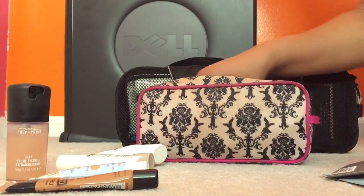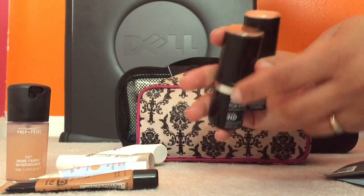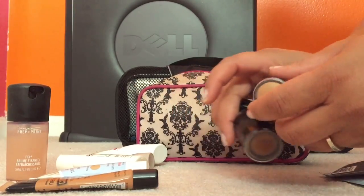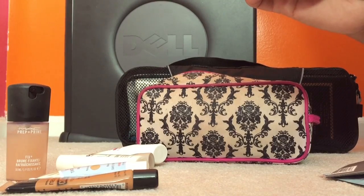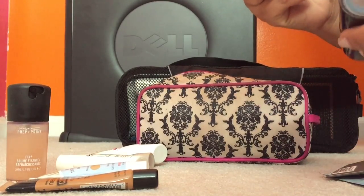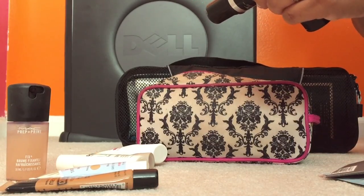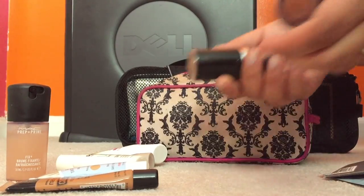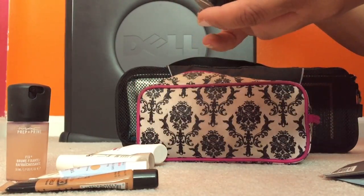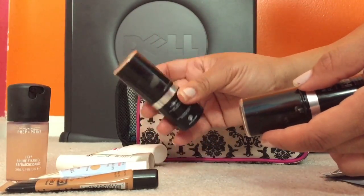For foundation, I brought my Makeup Forever sticks. One for bronzing, one for foundation. Oh snap. It's so hot here, y'all, that it actually came out of the stick. Whoa. It is so hot here. So these two, one is in R530 and the other one is in Y425, which is my shade.